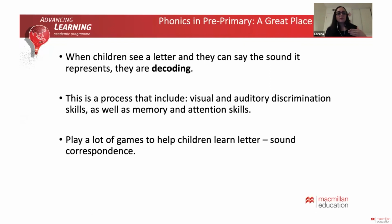So you have to play a lot of games to help children learn letter sound correspondence. And what is letter sound correspondence? For example, if I show them letter C, I say, okay, look, everybody, this letter makes this sound, okay? And when they are able to look at the letter and make the sound, they are decoding, okay?